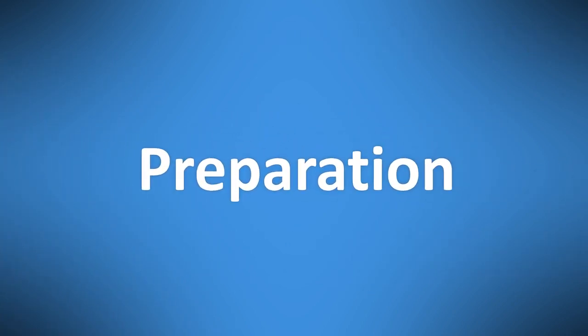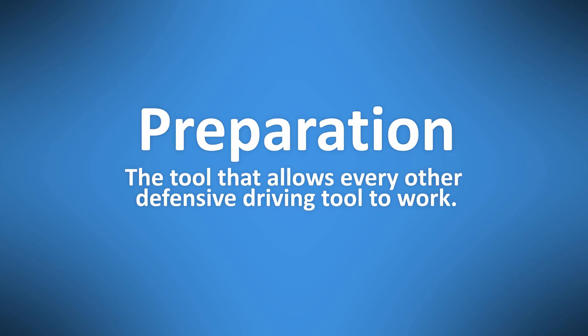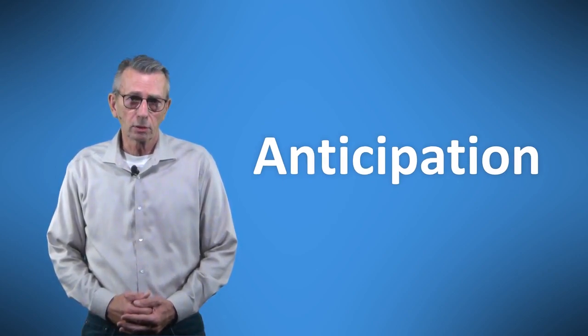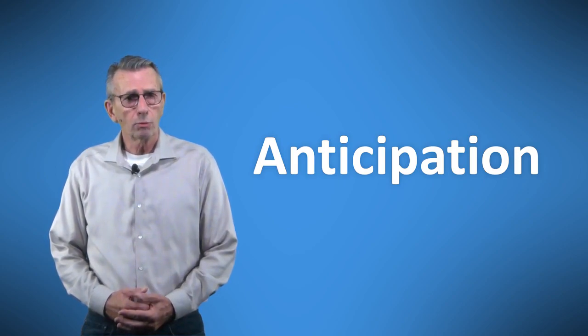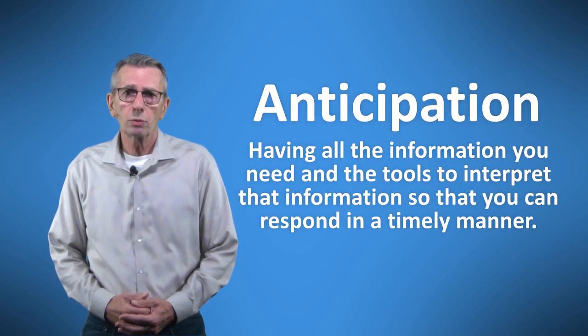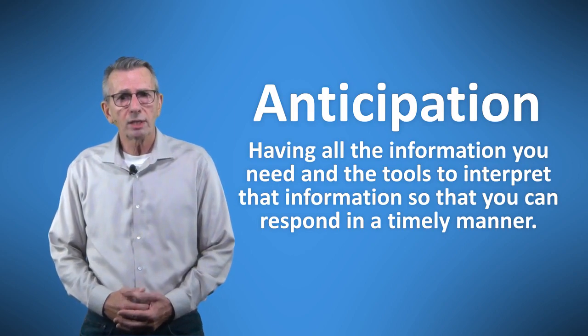Preparation is an underestimated part of defensive driving. Preparation is the tool that allows every other defensive driving tool to work. Anticipation might be defined like this. You're in a moving vehicle, in an environment filled with other moving vehicles, people in motion, and variable road conditions. Anticipation means having all the information you need and the tools to interpret that information so that you can respond in a timely manner. Unless you have the tools to anticipate how other drivers will behave or what road conditions lay ahead, particularly when it's crowded or during poor weather, any response to a hazard may be too late to avoid it.